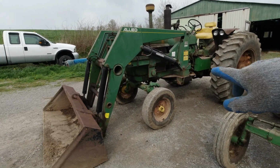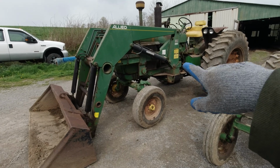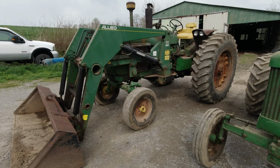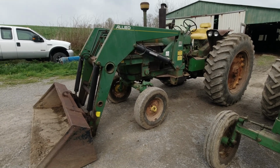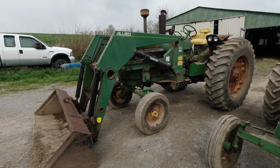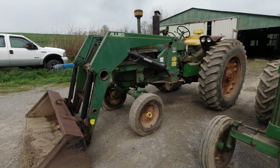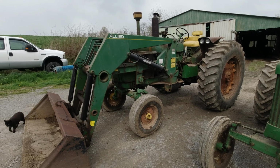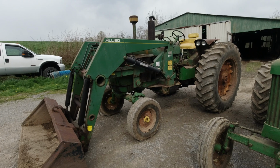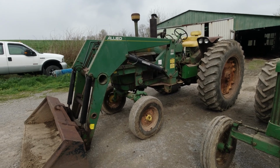Well, I was telling my father, who purchased this tractor, this was his first tractor, the story about Grandpa's tractor, and I said, maybe someday I'd sell this thing. He goes, what about my first tractor? I said, what do you mean? He goes, well, that John Deere was my first tractor. And I'm like, well, I never thought of that. So then we had a nice long discussion about it.